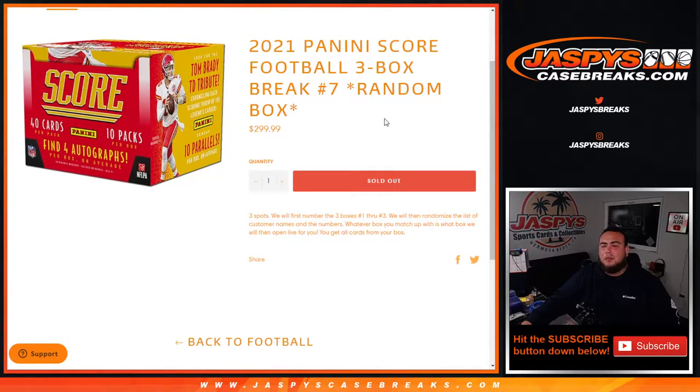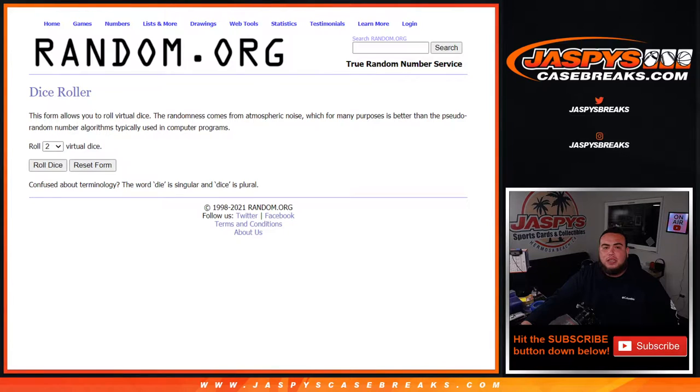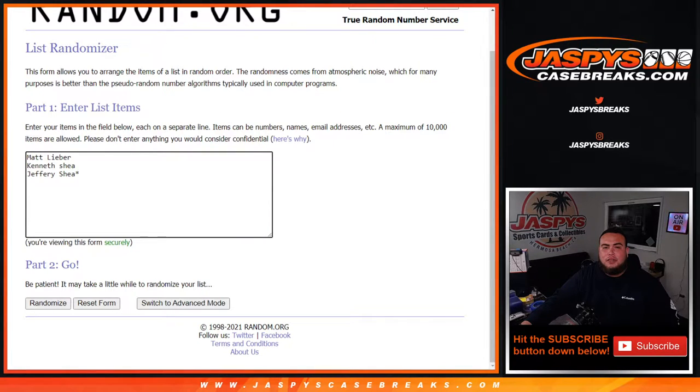2021 Panini Score Football just sold out. This is a three-box break, random box number 7. The way this works, guys, is we sold 3 spots. We'll first number the boxes 1 through 3, then we'll randomize the list of customer names and the box numbers, and whatever box number you match up with is what box we will open live for you, and you get to keep all the cards for your box. So here's the dice roller from Matt, Kenneth, and Jeffrey, all the way down to box 1, 2, 3.